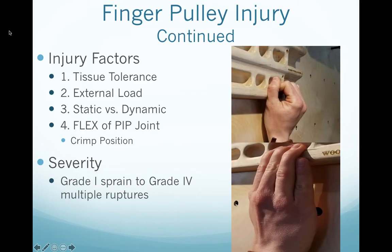Some of the main factors for these pulley injuries would be too much too soon, that the external load placed on the hand through a ballistic movement or an increase in climbing intensity was greater than the tissue's tolerance. And so therefore we have that acute injury to the pulley. Also, the amount of flexion across the PIP joint. So the PIP joint would be the first joint past your fist knuckle, and that joint in the top picture, you can see the flexion there. That's kind of a unique crimp position that we see in climbing, and probably one of the reasons why we see that this pulley injury is unique to rock climbers.